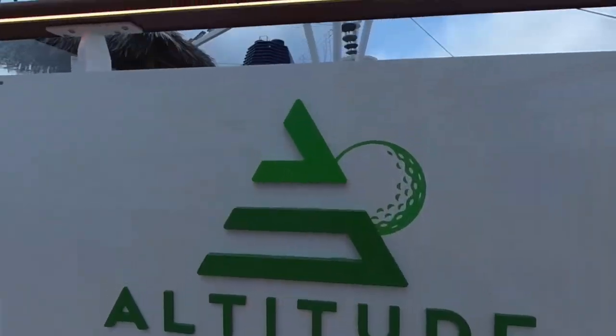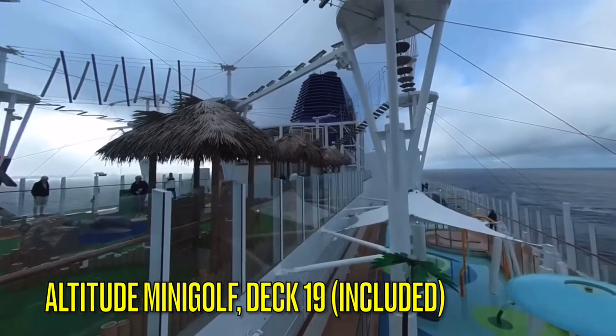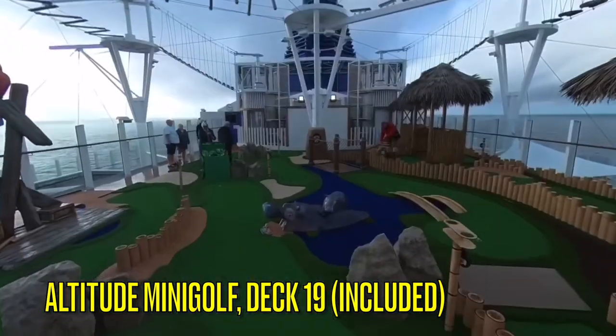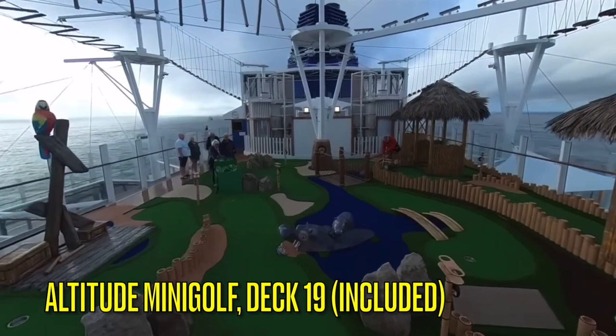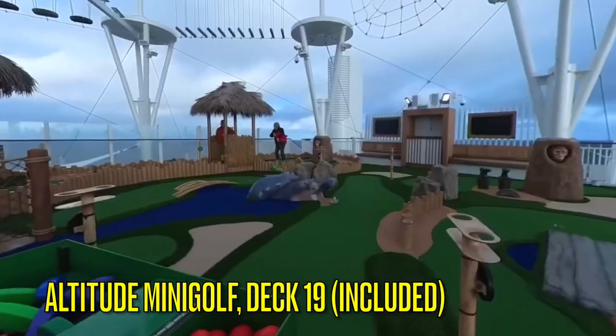And by the way, back on deck 19, there is Altitude mini golf. And this is a great family activity to enjoy sea views, the warm breeze, and some sun. This is included in the price of your cruise.